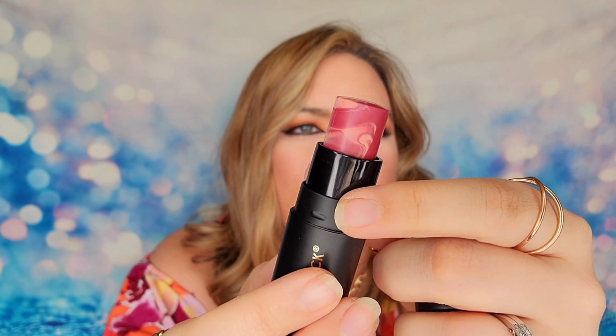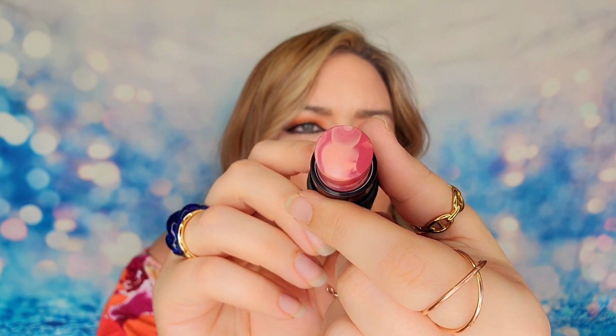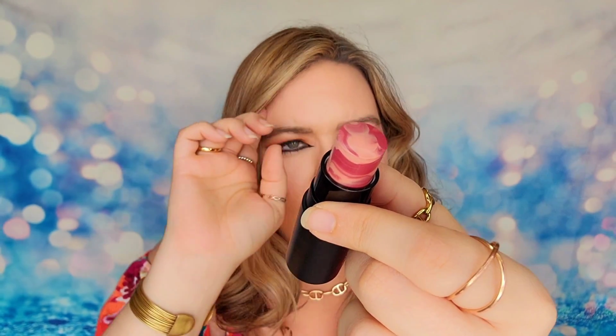So you're going to see it's got lots of different pigment on here. So the idea is that you can do lip and cheek with this. You would want to put this down and then blend it out or buff it out. It does not come with a buffer at all, so you would need to use like your fingers or a brush or some sort to really buff that color out.